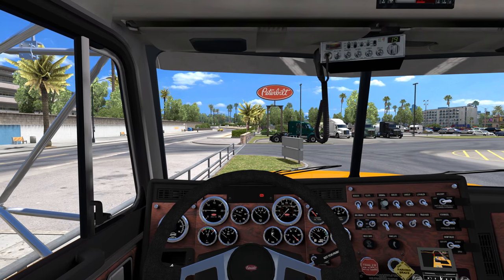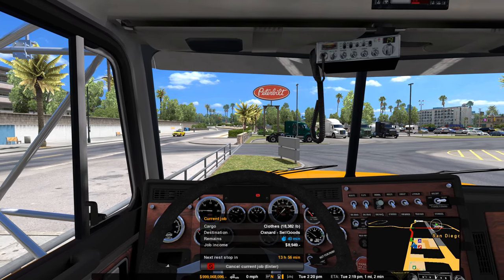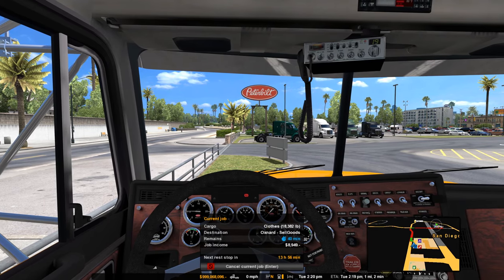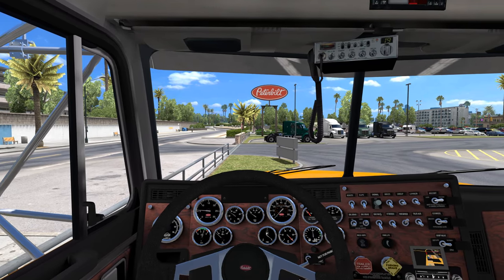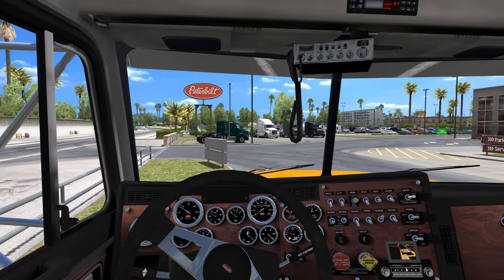Today we're doing another contracted run. Got a container to pick up over here. Got about 40 minutes to pick it up, so we better get on it. Going up to Oxnard. Let's get out here, get our trailer picked up.